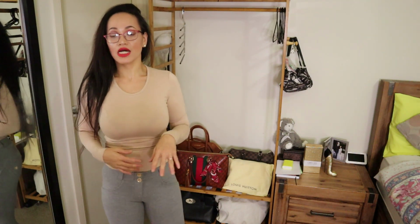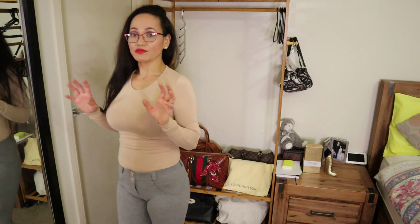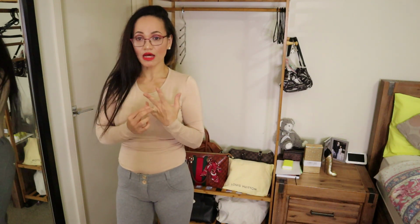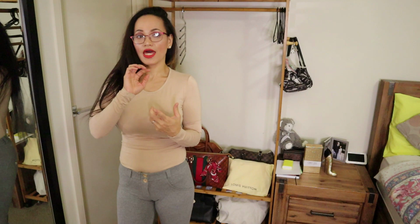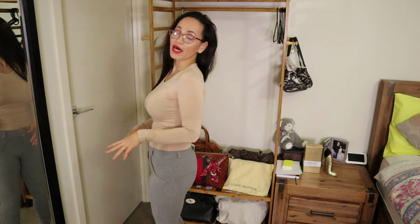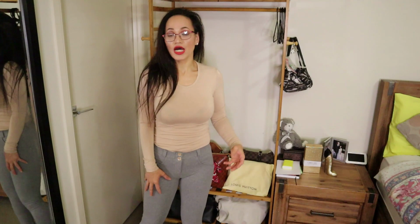So this is a gray color, which is a wrap up. Yes, a wrap up design. They only have three designs, ladies: wrap up, fashions, and denim. I only have two, which is wrap up and denim. And this is a gray color, which I do like.